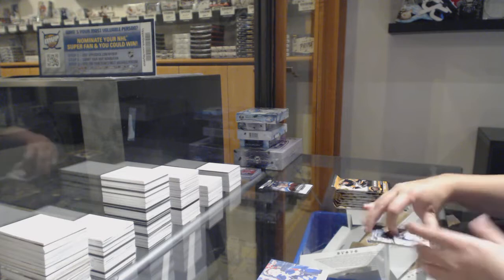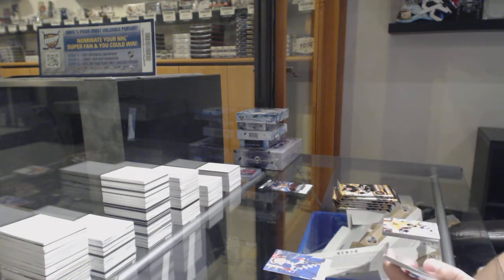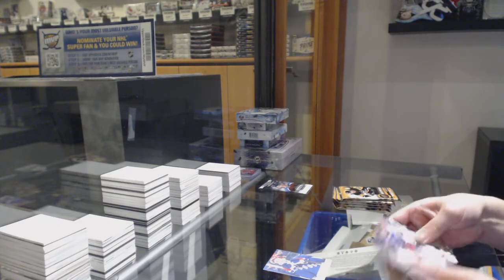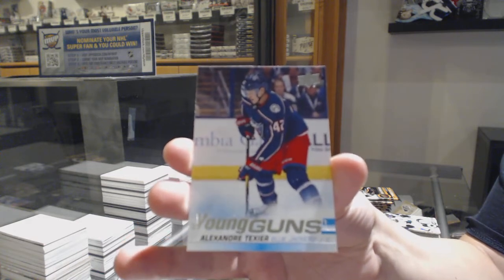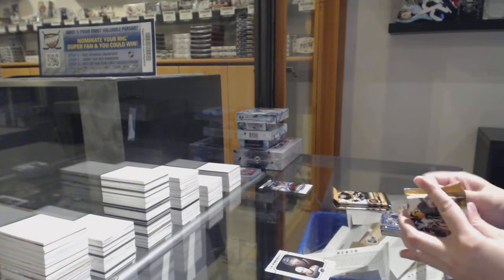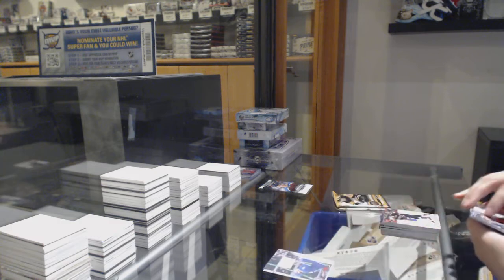Canvas for the New York Rangers of Pavel Buchnevich. We got base. We got more base. For the Columbus Blue Jackets, Alexander Texier. Portraits of Patrick Kane for Chicago. Base. Canvas of Brock Boeser for the Vancouver Canucks.